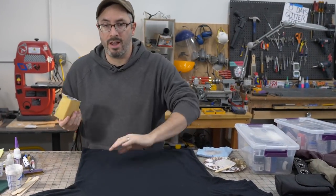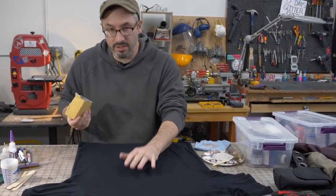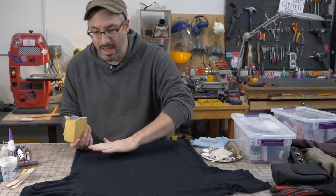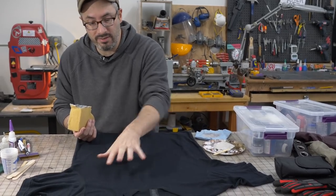While that mold is curing, I can work on another part. This shirt is a pretty basic looking black shirt. It's got a nice texture on it. I want it to stand out a little more, so I'm gonna add a little bit of paint to texture this, and then we'll do a logo.